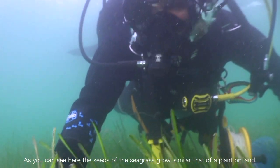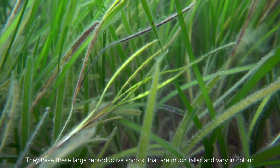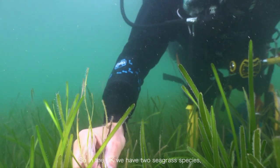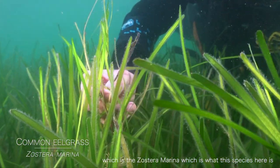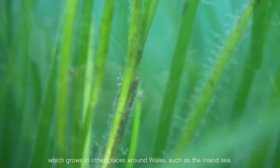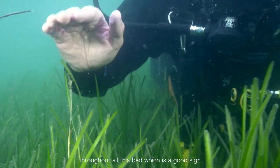As you can see here, the seeds of the seagrass grow similar to that of a plant on land. They have these large reproductive shoots that are much taller and vary in colour. And each one within that are loads of little seeds. So in the UK we have two seagrass species, which is the Zostera marina, which is what this species here is, and Zostera noltii, which is the dwarf seagrass, which grows in other places around Wales, such as the inland sea.